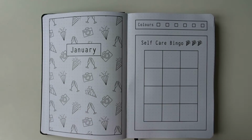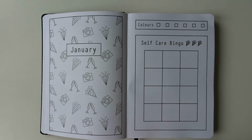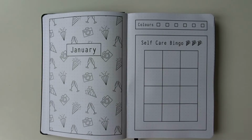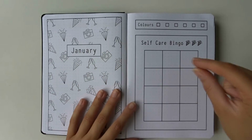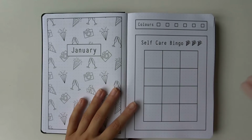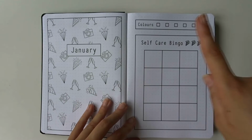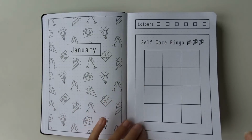Like things I put in mine is do a face mask, and I'll normally put that in sort of 3 times. Or it'll be like treat yourself, go out for a meal, watch a movie. It depends how deep you want to get with this. It could be really, really simple 5-minute tasks. You could put clean your house if that's something you consider self-care. It's completely up to you. And then when you complete those things, you colour the box in with whatever colours you've chosen for the month.